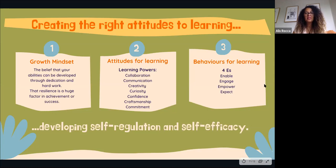So with this, we really looked at the work of Ken Robinson and his Creative Schools book in particular. And we picked out these 4 E's from there. We considered how are we going to enable, engage, empower, and have high expectations for our children. So what we did really with the enabling, we felt that our learning powers were enabling them to become effective learners. Our growth mindset was enabling them to believe in themselves.